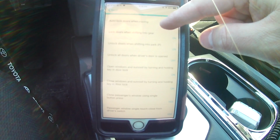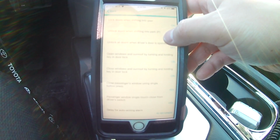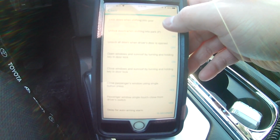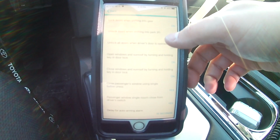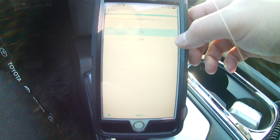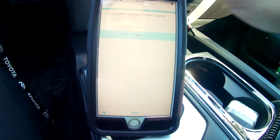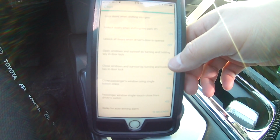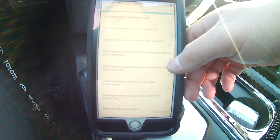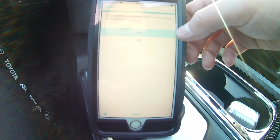Auto lock doors when moving, on or off. Lock doors when shifting into gear, on or off. Unlock doors when shifting into park, on or off. Unlock all doors when driver's door is opened, off or on. Open windows and sunroof by turning and holding the key in the door lock, on or off.